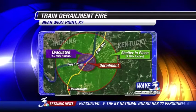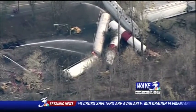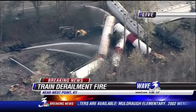Let's go straight to the scene now with Scott Adkins, who's been there since this explosion shortly after 1 o'clock. Scott? R.J. Corman is the company involved here, and we know that butadiene residuals are burning right now as we speak. Those residuals will burn basically until there is no more butadiene within the tank.